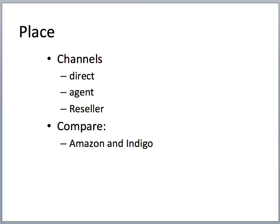An agent never owns the product. So if you're selling through an agent, the agent does all the work, gets the sale, but ultimately the transaction is between you and the customer. In the reseller case, the name kind of says it all. They resell the product. So that means you sell the product to the reseller, and then the reseller sells it on to the consumer. In that reseller chain, there may be more than one step. A wholesaler may buy the product from you, sell it to a retailer, the retailer sells it to the customer.